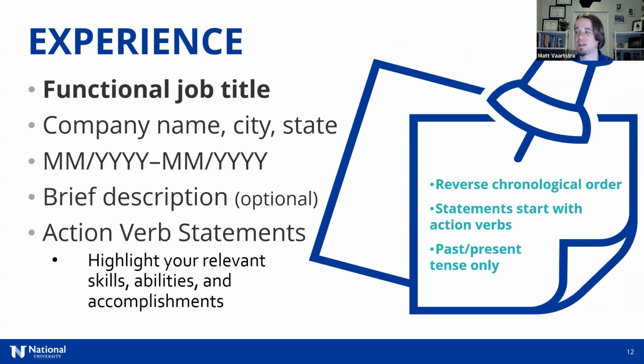I am rapidly running out of time, so I'm going to click through some slides and see if I can't speak faster. I don't know if that's possible. I'll try to speak more succinctly. How about that?